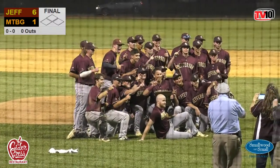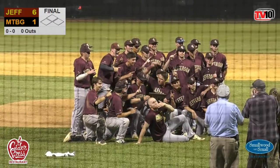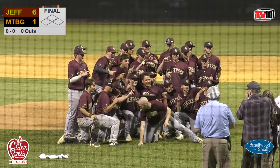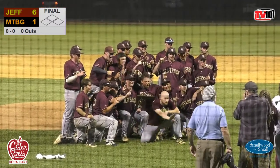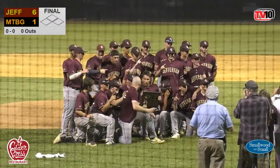You know he's got the power numbers, 4 home runs coming into the game. And the big lefty who is bound for Shepherd in the fall, showing why he should be down in Shepherdstown playing competitive D2 baseball. That was a very hard hit one over the right field wall. So there you go. That made it a 5-0 Jefferson lead.